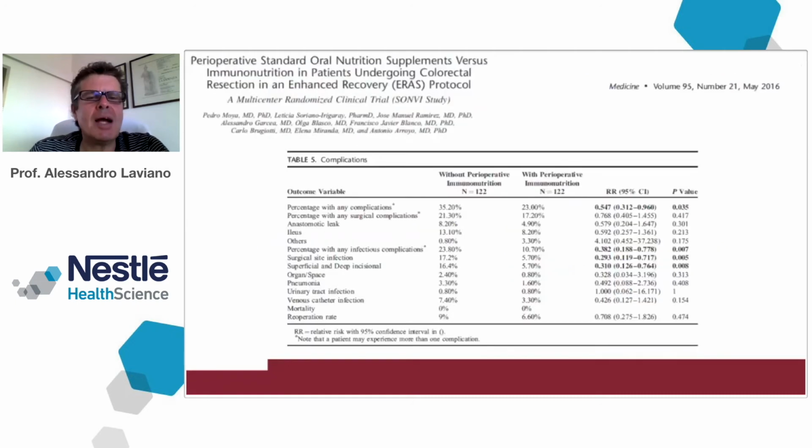Not only in gynecological patients, this is the result published a few years ago about the use of perioperative immunonutrition in patients with colorectal cancer undergoing surgery. And again, you see here that the patients with perioperative immunonutrition had a significant reduction in the percentage with any complication. Particularly, you see here, infectious complications, surgical site infection, superficial and deep incisional. So it really seems that the use of immunonutrition may help the patients in the immediate postoperative period to face and to resist infectious complications.